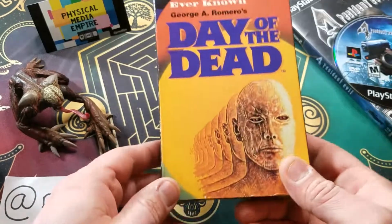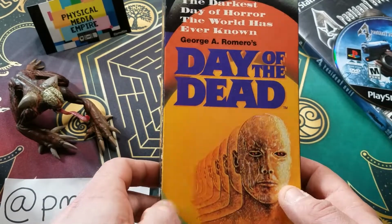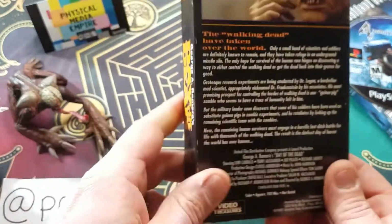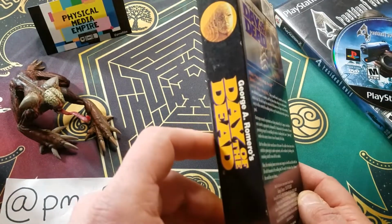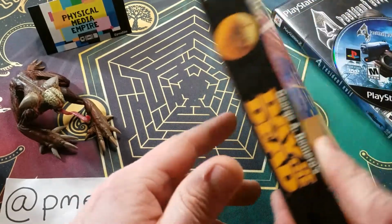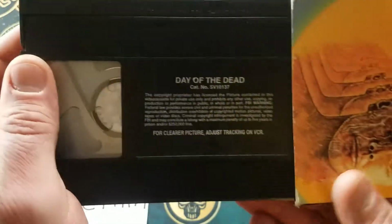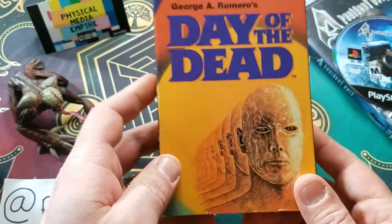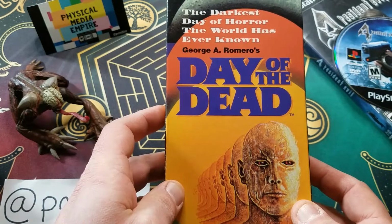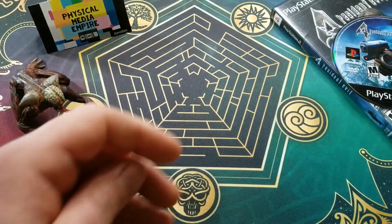Let's see, a couple more to show you guys. We got the original Day of the Dead, which is the 3rd in the Dead trilogy from George Romero. So you have Night, Dawn, and then Day. This is a really big fan favorite. Very gory. Bub the Zombie, of course. Dr. Frankenstein. Such great special effects. Really great movie. If you haven't seen this one, definitely check it out. The darkest day of horror the world has ever known.